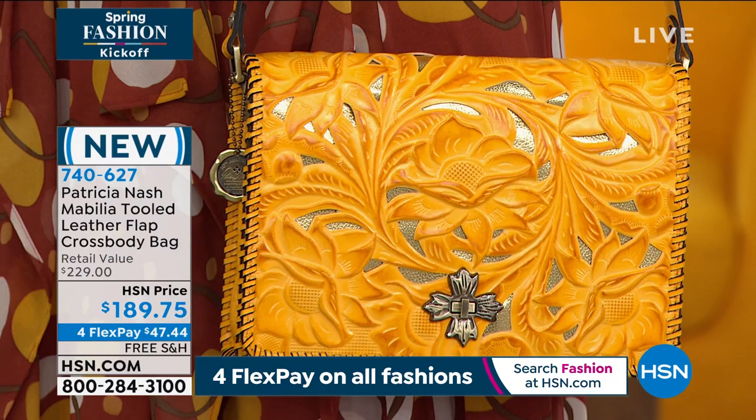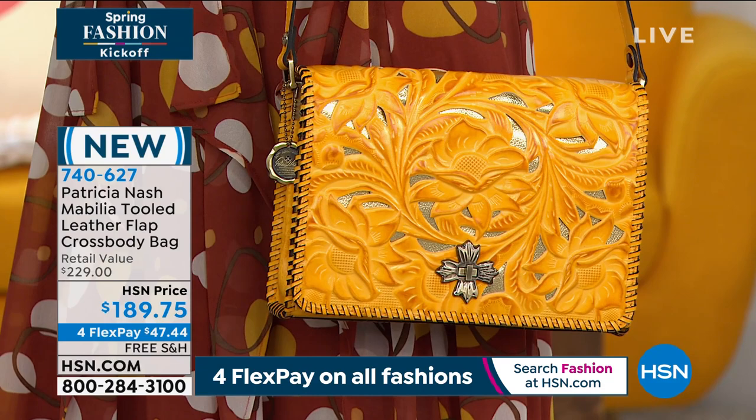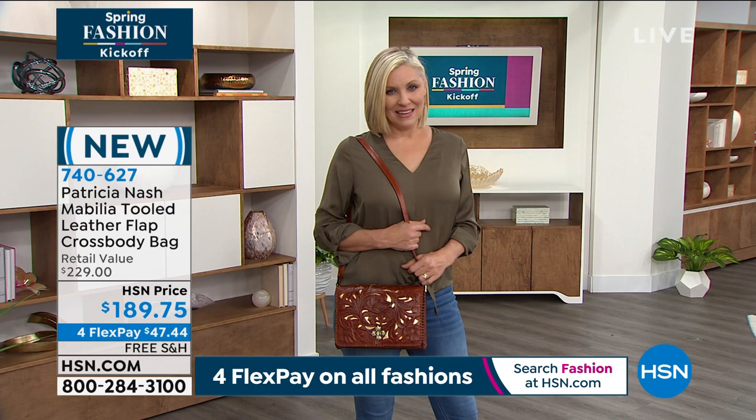The dimensions on this are 10 3/4 inches in length by 8.5 inches in height. The strap drop is 21 to 24 inches. It does come with a one-year warranty from Patricia's company, and it is 100% leather. Let's talk about what kind of leather this is. All leather is not created equally. What's the leather like in this?